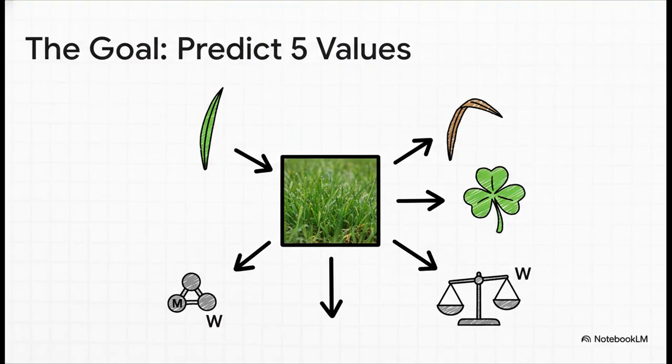And here's what's really amazing: the level of detail we're looking for. The AI isn't just spitting out one number. Nope. It has to predict 5 different values from every single photo. It's got to separate the green grass from the dead stuff and even pick out the clover. This list here is pulled right from the targets defined in the code.